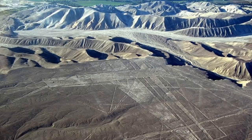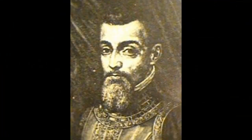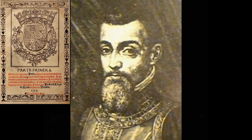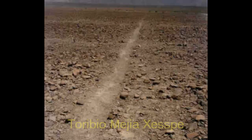The first mention of the Nazca Lines in print was by Pedro Cieza de Leon in his book of 1553, where he mistook them for trail markers. Interest in them lapsed until the Peruvian archaeologist, and I'm going to butcher his name, I apologize, Toribio Mejia Gespe, spotted them while he was hiking through the foothills in 1927. It was not until 12 years later, in 1939, that the lines were finally formally discussed in Peru. And then, 1 year later, in 1940 and 1941, serious study began.